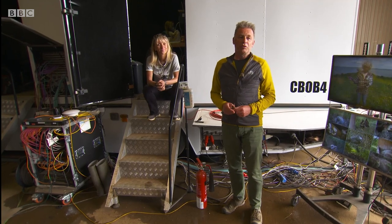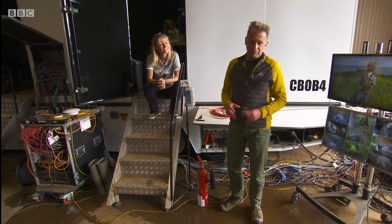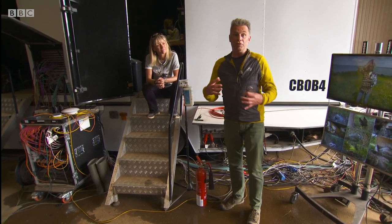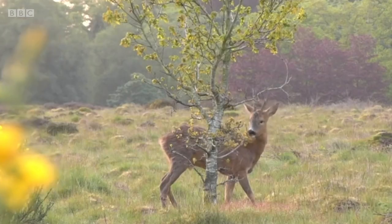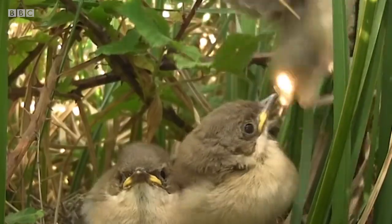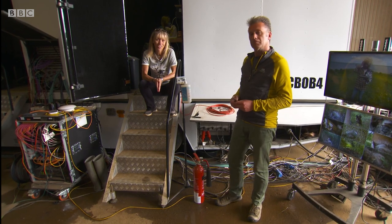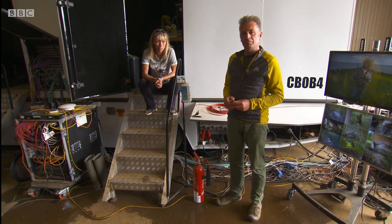For the past 3 weeks, we've been trying to bring you the very best of our wildlife from every corner of the UK. And whilst it's really important for us to make sure that you get to see that wildlife, it's equally important that we absolutely minimise our carbon footprint. We're certainly not perfect, but we've been trying hard. And here are some of the things that we've been doing.